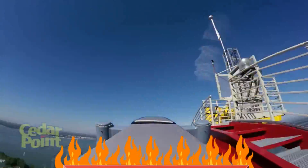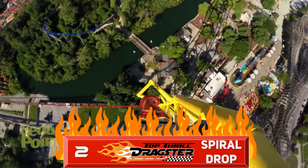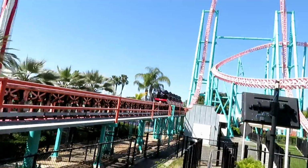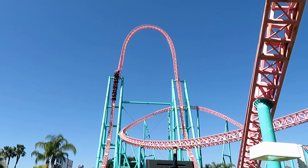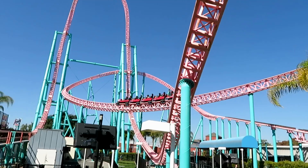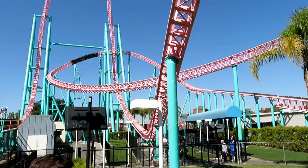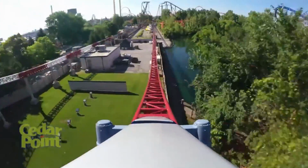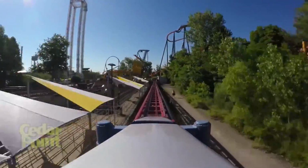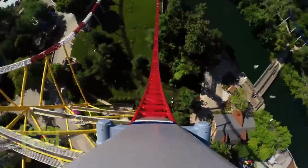Number 2. The 400-foot vertical twisted drop on Top Thrill Dragster at Cedar Point in Sandusky, Ohio. Taking the Accelerator prototype to the next level, Intamin and Cedar Point teamed up in 2003 to build a version more than twice as tall. This one would not have the 2 overbanks that Accelerator has. It would have a drop right into the brake run. But the one element that Top Thrill Dragster would feature is a 270-degree spiral drop.